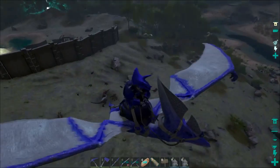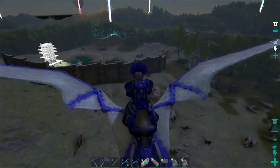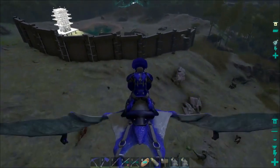And I want to just let you guys know something else that's been going on. I have been looking for a high-level Pteranodon now for about 4 days. I have killed 108! 108! There's one right here that's 108. I can't believe it. We're going to get him.